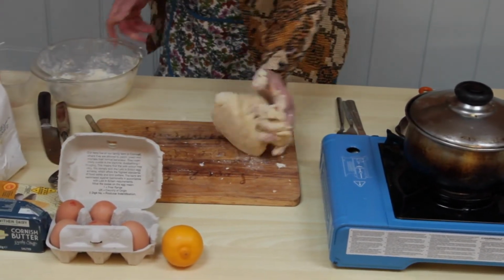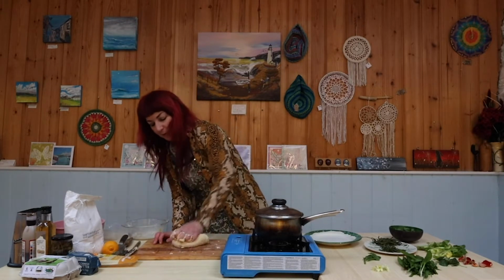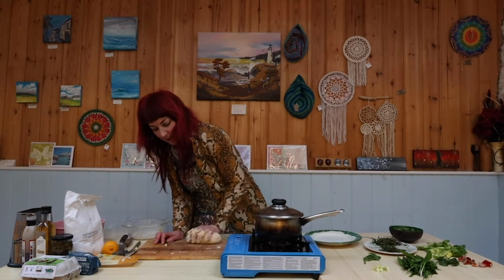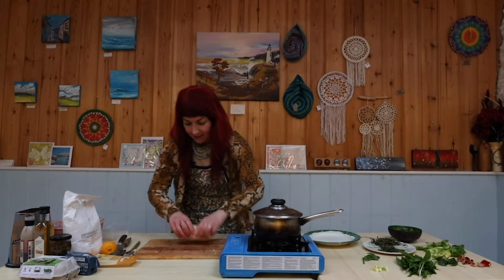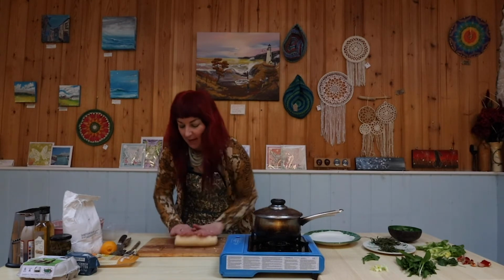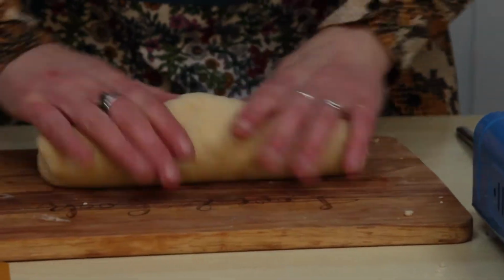We've got our dough, and what I want to do now is just give it a slight knead on the bench to bring it all together and make sure that the egg and the flour are all nicely mixed in. What we want to do now is roll this gnocchi dough out into a firm sausage shape, and you're looking for probably a good girth.